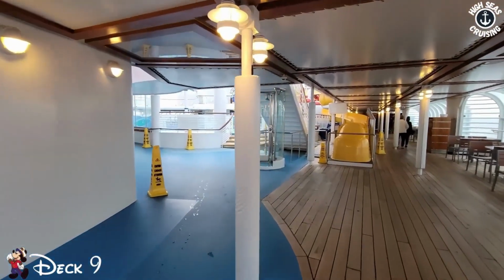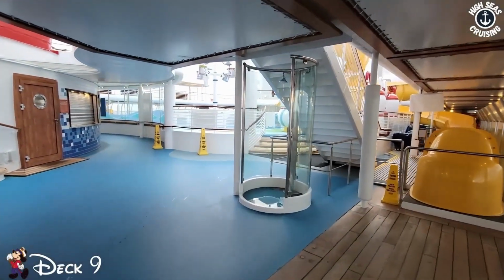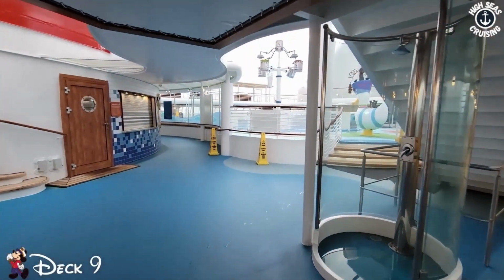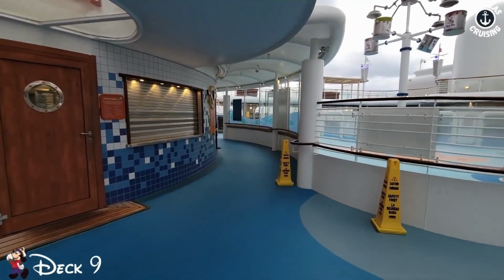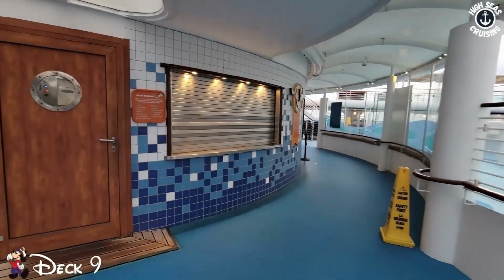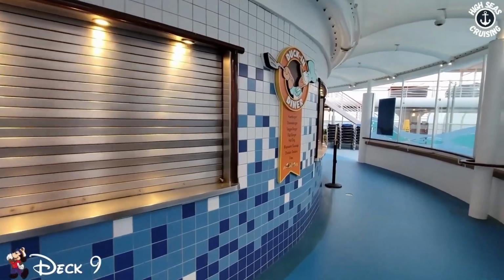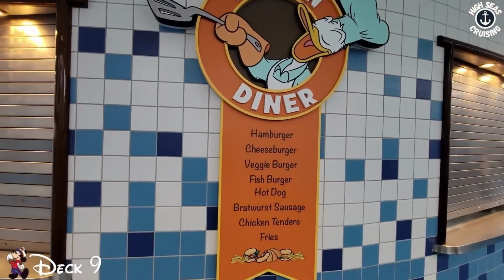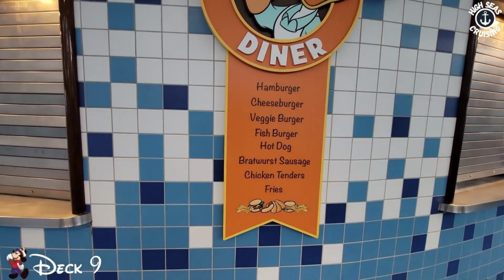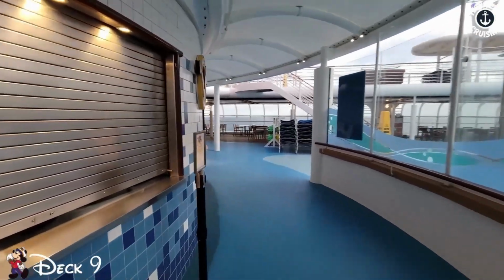This is the one side of the kids pool area for the little ones. Then up in here, okay, you have the Duck-In Diner. Now this is where you can get shawarma. But here at the Duck-In Diner, this is where you get your hamburgers, cheeseburgers, hot dogs, chicken tenders, and fries. Is all along here.